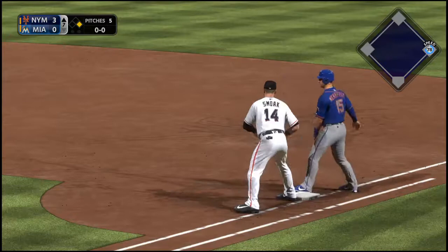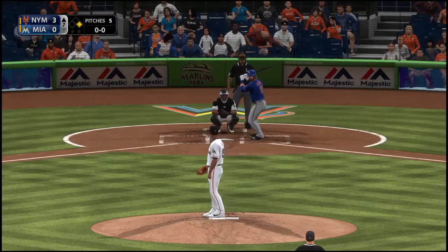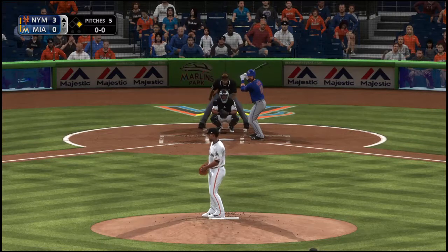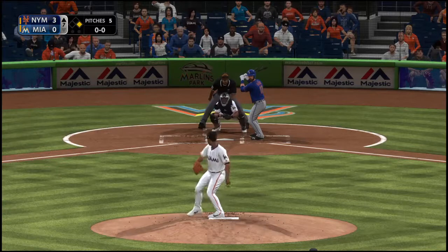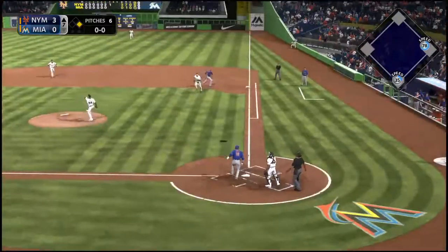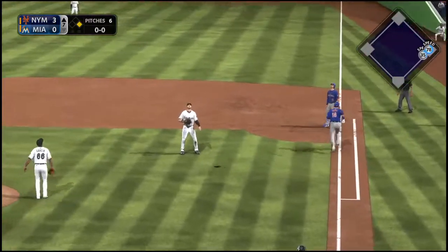And he'll step off the rubber and go to first. Don't want to forget about him. In now, Austin Hedges. The swing and hit a pop to the right side of the infield. Smoke is there. 1 out.